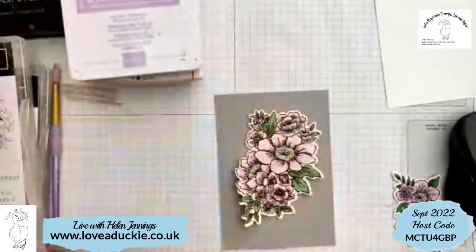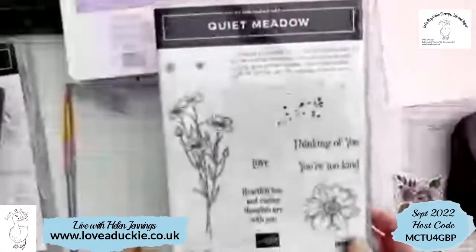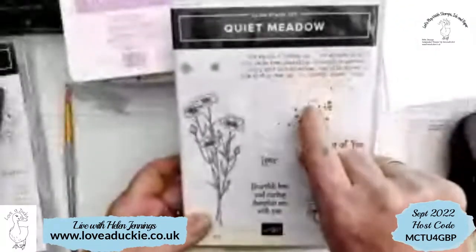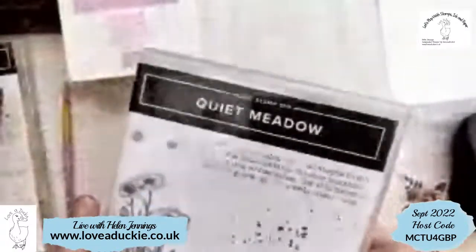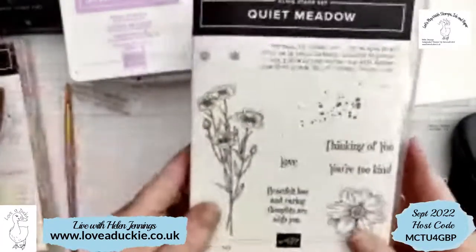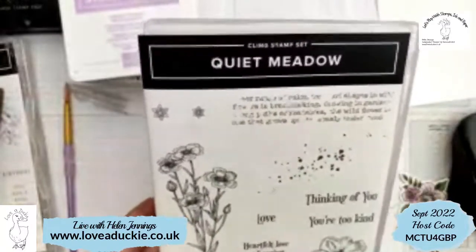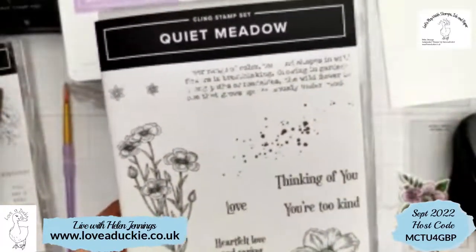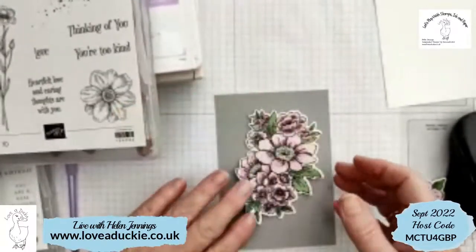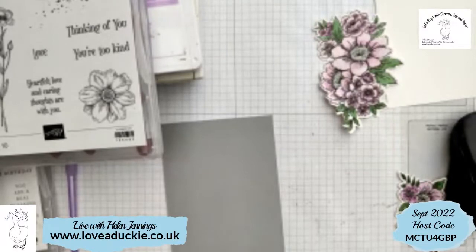Like that. Now, one of the reasons that I also picked the Quiet Meadow stamp set is because of all these lovely sort of blobby stamps. Hi Jackie. That's looking a bit fuzzy, isn't it? I wonder if it's the shine on here. Oh, that's looking a bit fuzzy too. Yeah, it's these sort of blobby stamps, and this sort of grungy type and all of those sorts of things on. So really nice grungy elements to that stamp set. So that's one of the reasons I wanted that one.